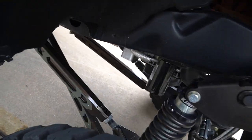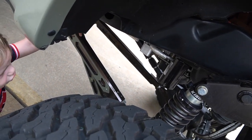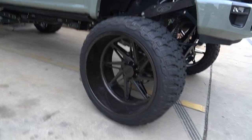This thing right there, what is that? That's the oil can, I'm pretty sure. And that one's water. You don't know what that is? Yep, that's holding water. It does hold water. Did you know that? Holds a lot of water. What size are these wheels?